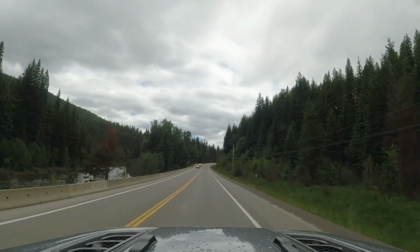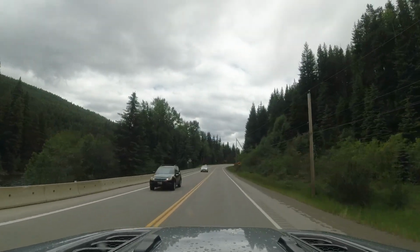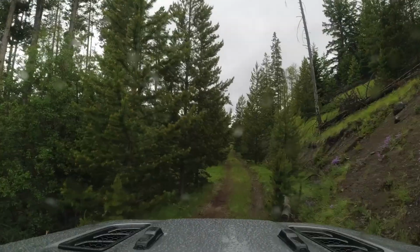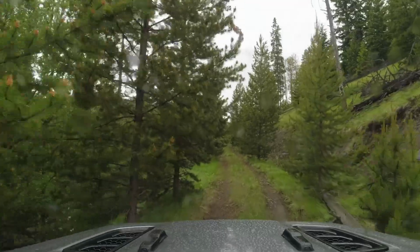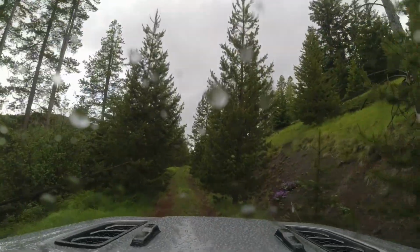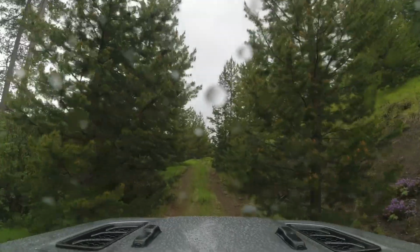You know us, we can't resist a good trail. So we took a little detour when we saw a promising dirt road, explored it a little bit, marked some future camp spots, and then got back on track.